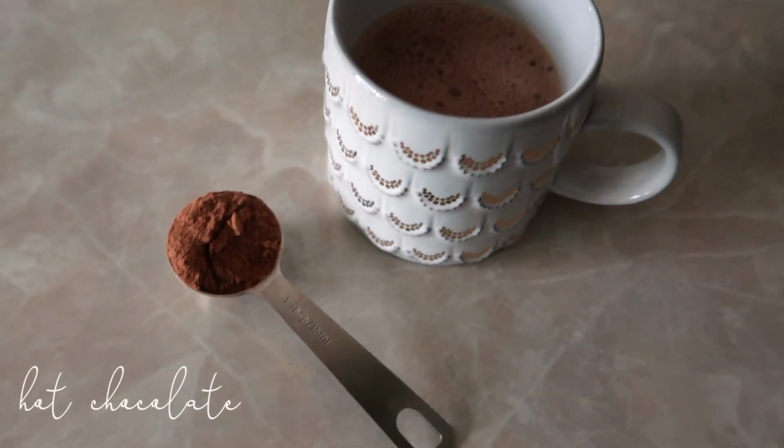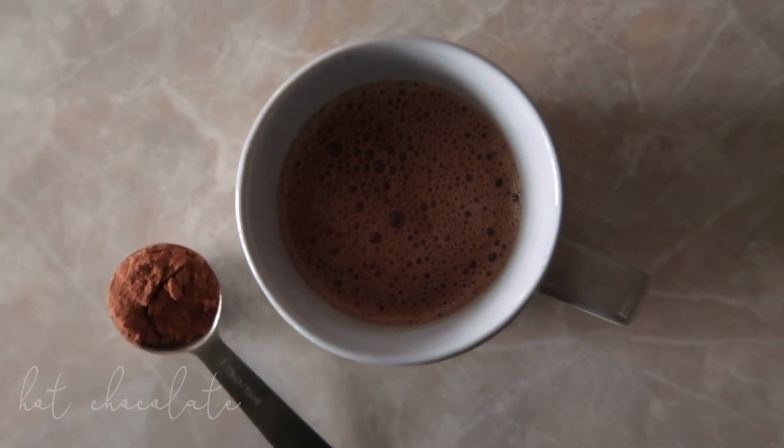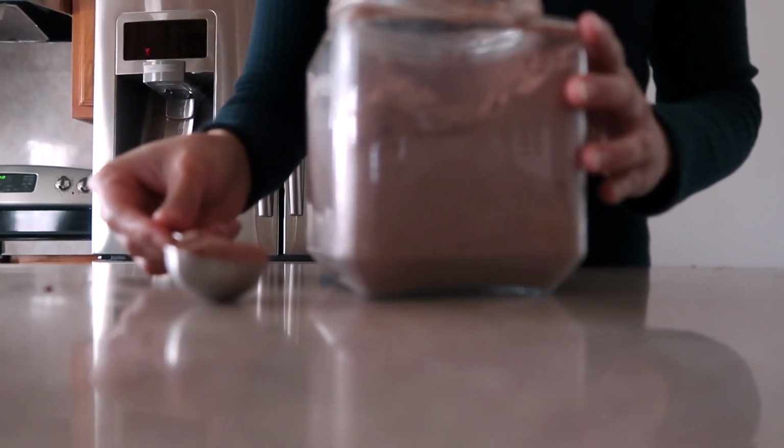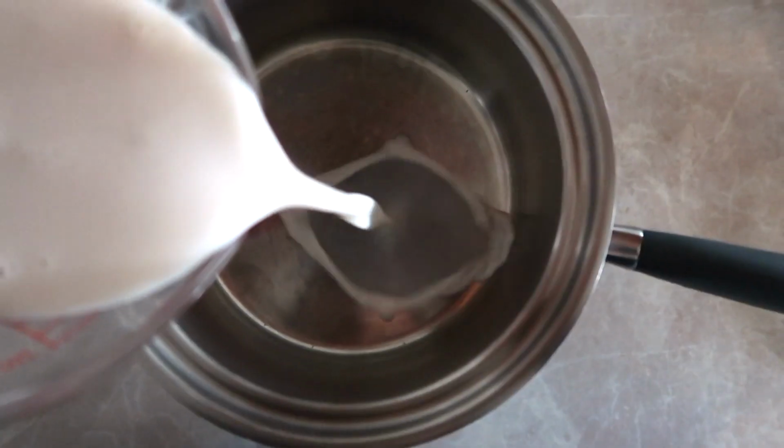I am a chocolate lover, and it's definitely still possible to enjoy a cup of hot chocolate and keep it healthy at the same time. The important thing here is to use raw cacao powder, not cocoa powder, which is way more processed.